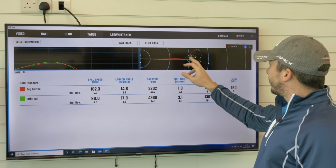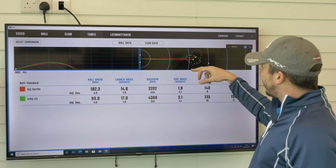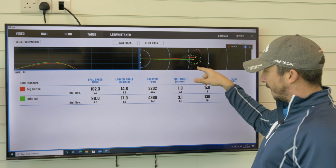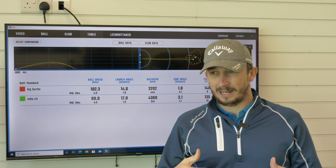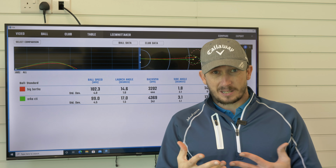As for dispersion, you know, there's not a lot in it. There's a bit more left to right with the Big Bertha, there's a bit more front to back with the Orca. You know, it's difficult for me to swing at these slower swing speeds and be consistent because I'm not used to doing it.